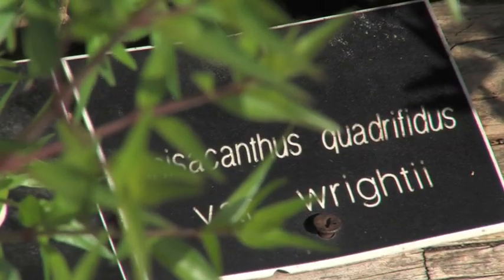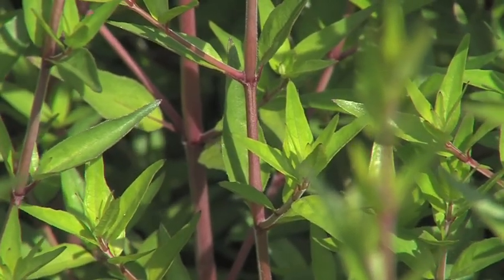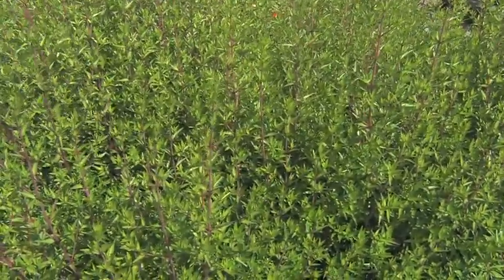This is flame acanthus or Anisacanthus wrightii. It's not blooming right now, but later in the season it will bloom, May or at least June through October. It will have very slender tubular flowers that are a bright orangey red that really attract hummingbirds. So this is a great plant for a hummingbird garden.